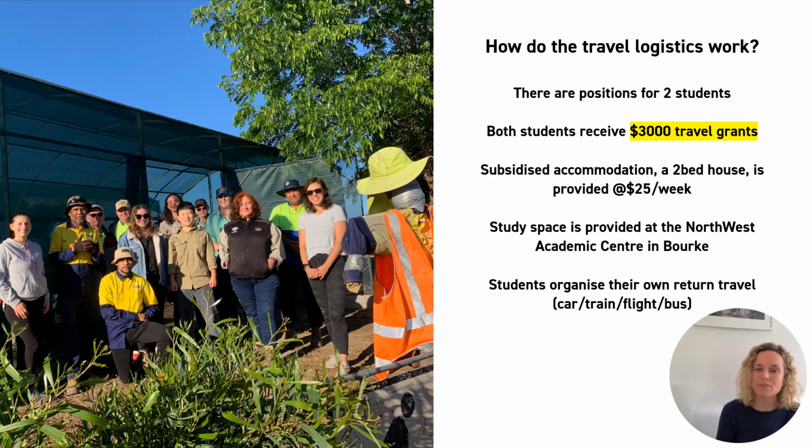Accommodation in Bourke is provided by the Northwest Academic Centre at a subsidised rate. So you are provided with a 2-bedroom house that has 2 bathrooms and access to a pool at $25 a week for the 10 weeks. And the house has Wi-Fi, and there's also a separate study area just around the corner in Bourke provided by the Northwest Academic Centre. Students arrange their own return travel, from Sydney to Bourke and back again, and you can get to Bourke via car, train, flight, bus. Happy to talk through the options for travel. A UNSW cultural mentor will also be coming out to Bourke at 2 points during the placement to provide additional support, and students will also meet with me regularly online throughout the placement just to see how things are going.